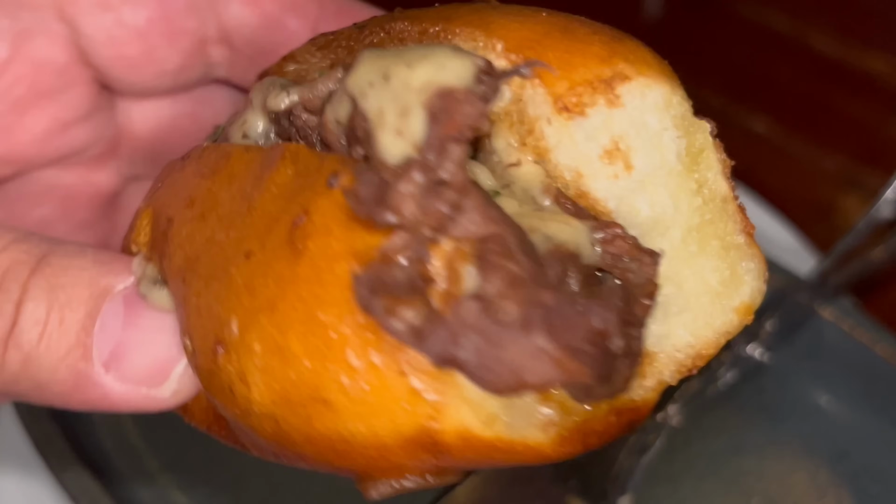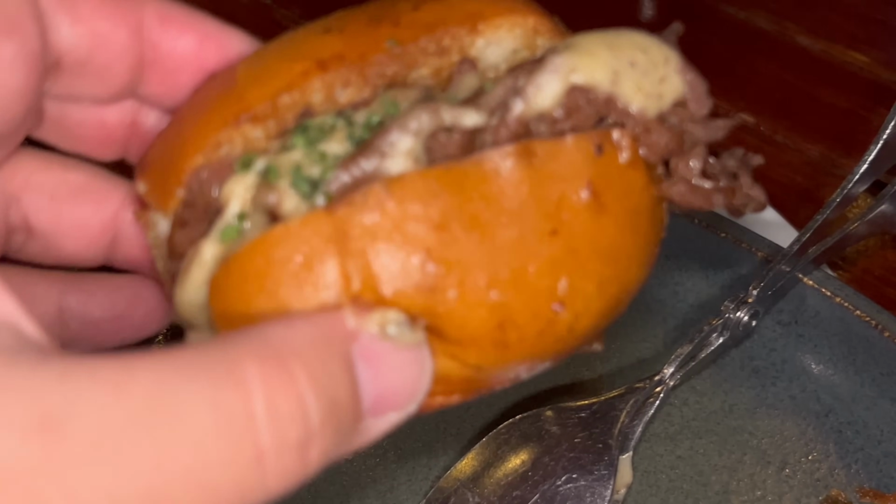I'm gonna kick things off with the Wagyu cheesesteak bites. Really good looking Wagyu cheesesteak sandwich here. It smells incredible. Hopefully it tastes as good as it smells. Let's give it a shot.